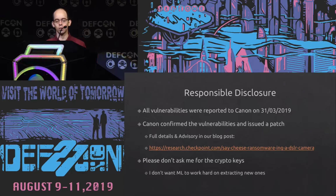Just as a side note, after we received the patch, we also tested that Magic Lantern's ROM dumper also works, and it still works. So please don't ask me for the crypto keys. I deleted them from my computer. If Canon will exchange the keys with a new pair, Magic Lantern won't be able to sign their version or the ROM dumper. And I really don't want Magic Lantern to work hard on extracting new keys, so I no longer have my keys. Please don't send me any email about it.